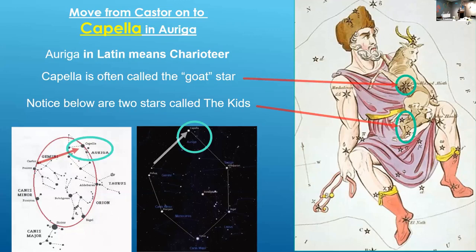We're going to move from Castor to Capella. You can see why they like to do the hexagon, because it's too hard to go around like that. So Capella in Auriga is Latin for the charioteer. And Capella is often called the goat star. And down below it, there are 2 stars that are called the kids.